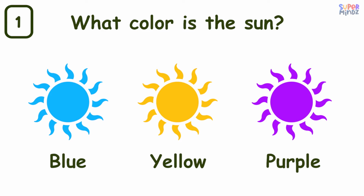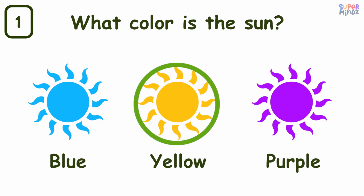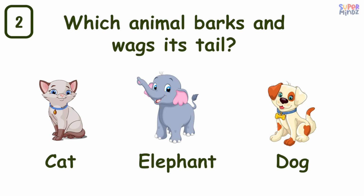Let's go! Guess the correct answers. What color is the sun? Yellow. Which animal barks and wags its tail? Dog.